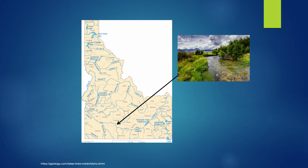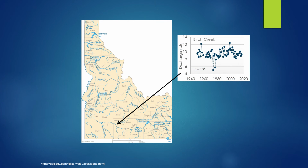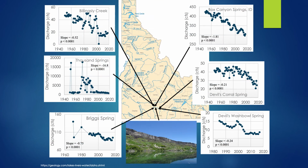Okay, so here we go. Here's the Snake River running from almost Yellowstone all the way out Idaho and eventually hooking up with, I forget what it hooks up with, but eventually to the ocean. And this is the only spring that I had that did not decline. That's called Birch Creek. I don't know exactly why that one did not. It is a little further west than some of the other springs I have, but all of the other springs, all these big, beautiful springs, many of them shooting out of canyon walls. This one is called Devil's Wash Bowl. There's roiling water right there, and then it goes through this crazy canyon.